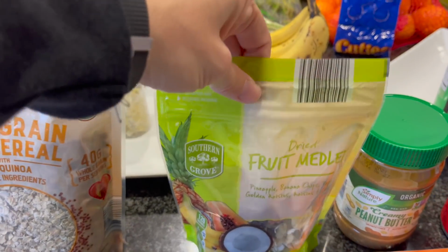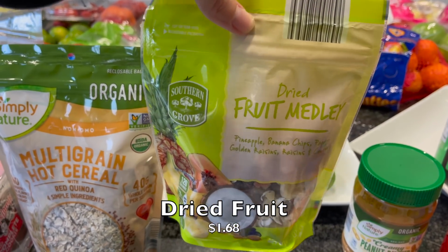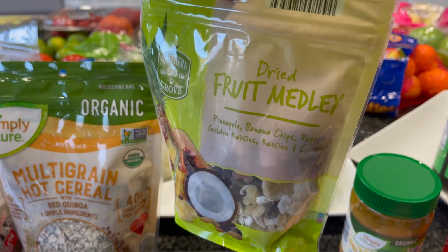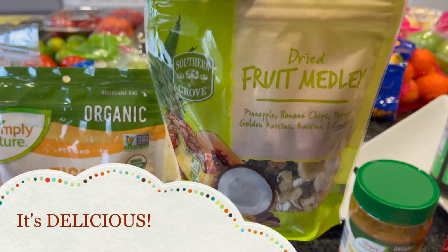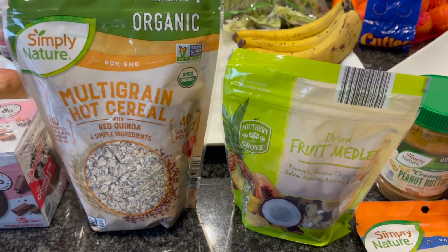And then right here, I just saw in their dried fruits and nuts, which they do have a really good selection of, this just looked really good to me, of pineapple, banana chips, papaya, raisins, and coconut. And I thought this would be good just as a sprinkle on top of oatmeal. Right?